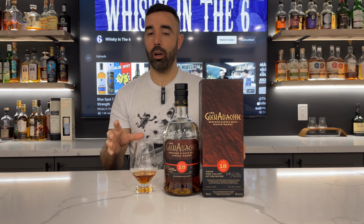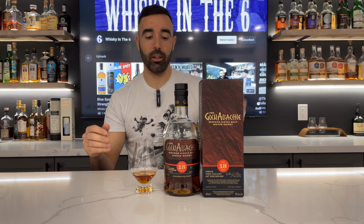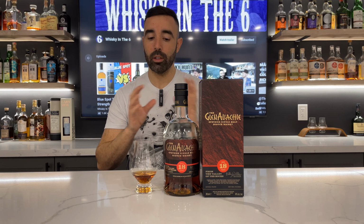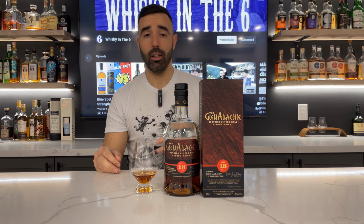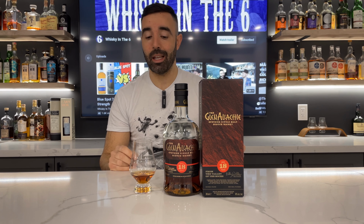Head to head with the 12, I think this would win, but I haven't done a head to head just yet. I've done the 12 and then moved to the 18. And you do notice a little bit of a heat difference between the two. Not much, because the 12 is pretty, dare I say, smooth as well. Really like this, nothing wrong with it. One of my favorite 18-year-olds now. I don't really know if there's too much on the market that's better than this. So like I said, that's an 89.